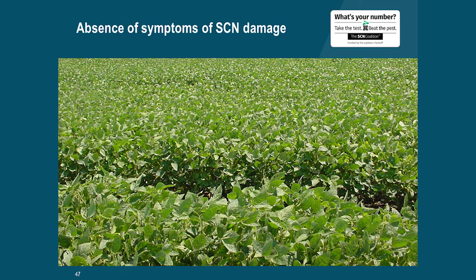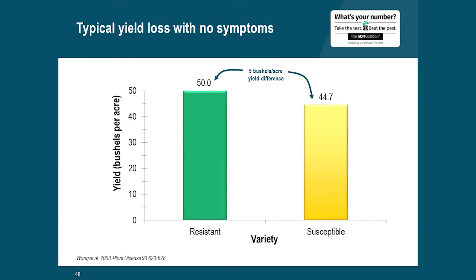Now, one of our big problems in the Midwest is this is what SCN-infested fields look like. Beautiful, lush, green plants. And in this scenario, these are what yields look like very often, where you might only get a 5 bushel per acre yield difference between a resistant and a susceptible. And some might say, well, that's hardly worth thinking about, but it's 10%. Even this little difference, that visually looks little in terms of a bar graph, it's a 10% yield loss. So soybean cyst nematode is extracting a toll, and how bad of a situation it is is dictated by not only the nematode, but weather conditions and the soybean variety.